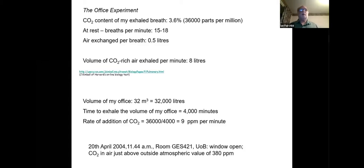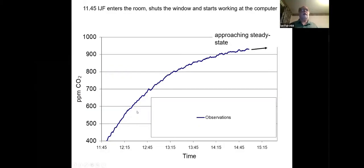So I started the experiment by going out of the room for a while, having the window open so that the air inside the room was the same as that outside. And at that time, it was 380 parts per million. And then I just came back into my office, shut the window, sat at my desk. Nobody bothered me for 3 hours. And what happened was the CO2 in the office went up like this. So it rose pretty steeply, and then it flattens off.